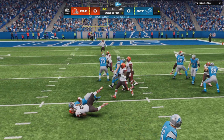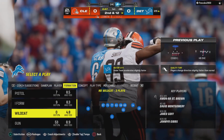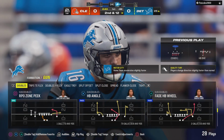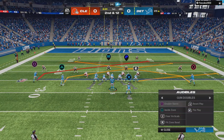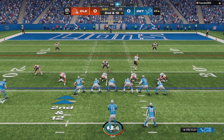First down, here's the run to Montgomery. And he is going to be stopped cold behind the line of scrimmage. Credit Za'Darius Smith, able to get through and make that tackle for a loss. A rare misstep on that last play because the drive has been strong, but now it's second and 12.